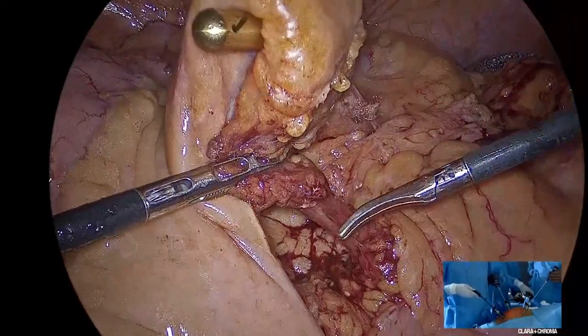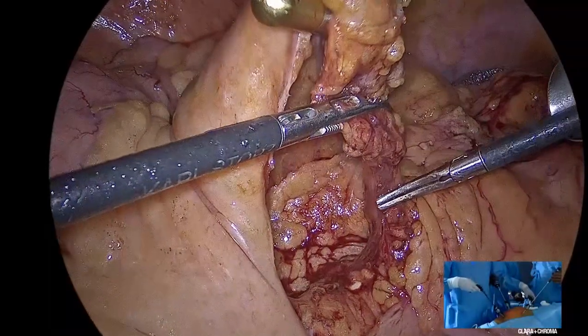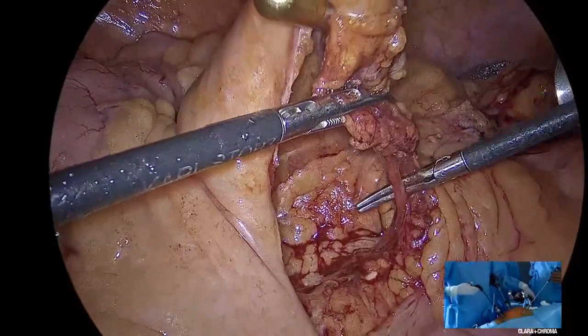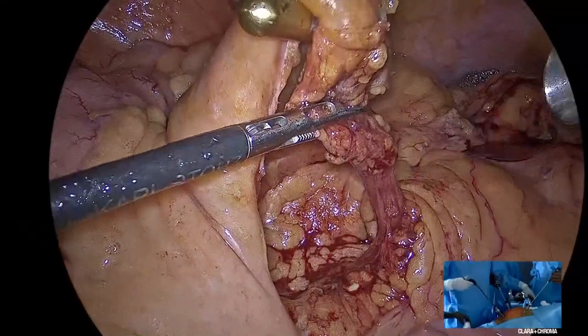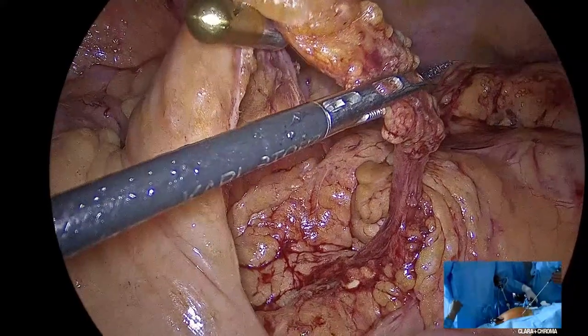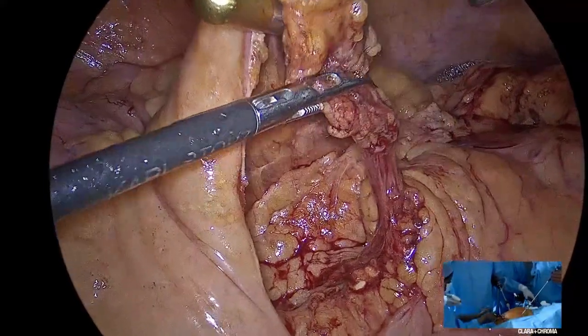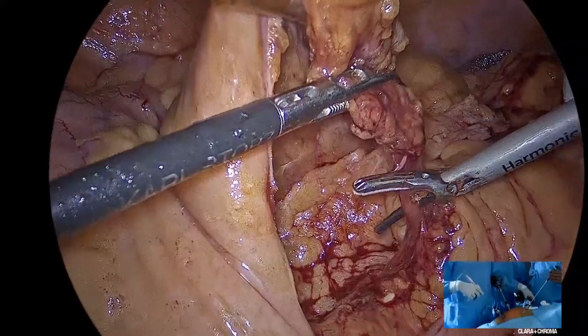That is the issue sometimes, because the veins and arteries are sometimes so adherent to each other, so close. It becomes difficult to isolate them. But we can see how beautifully Dr. Jameel is taking the areolar tissue around the pedicle, slowly, step by step, to expose the artery and the vein.